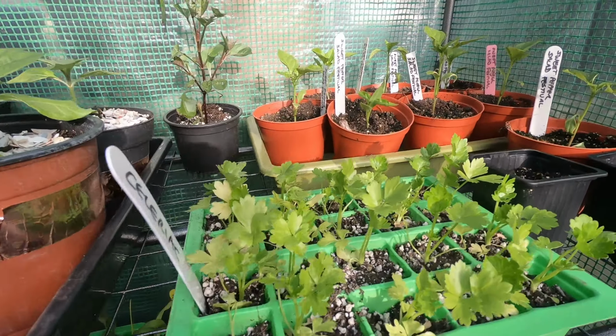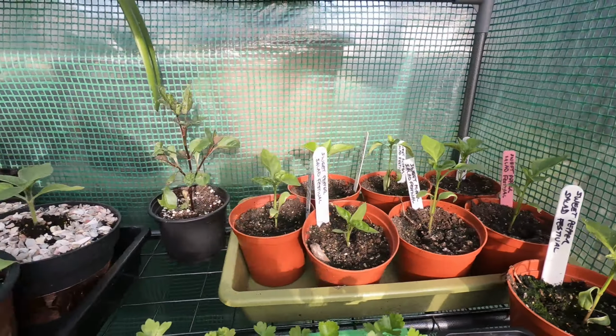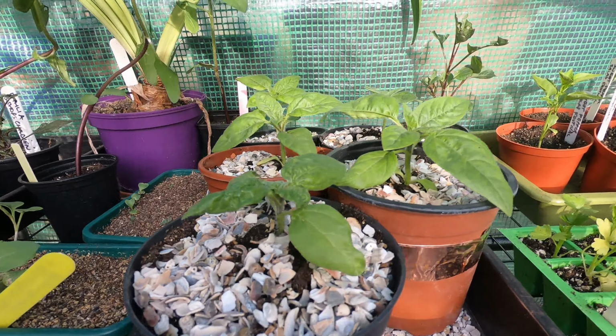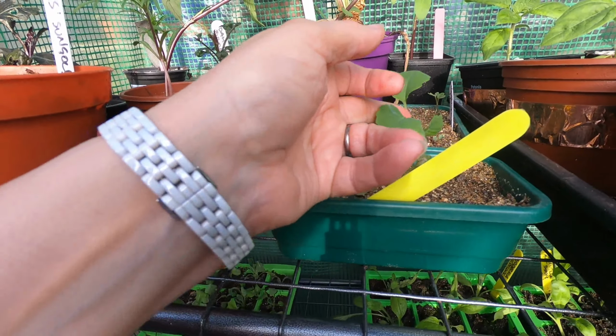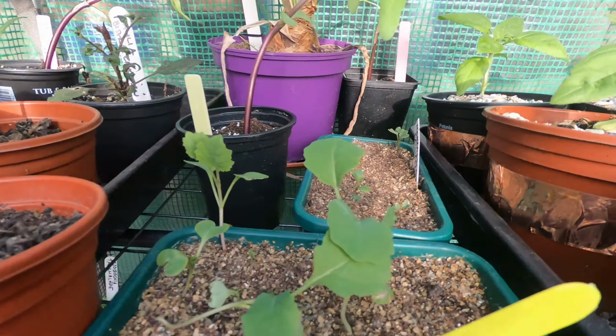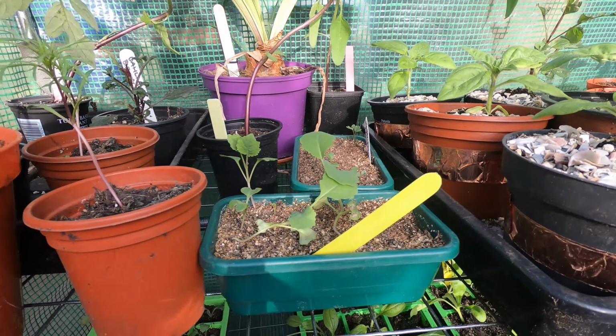These are slightly smaller. Then we've got some peppers at the back. And then we've got some of my teddy bear sunflowers. And then I've got a few little Romanesco cauliflowers just starting to come up. Never grown them before, so I was going to have a stab at those if I can keep the seedlings alive long enough.